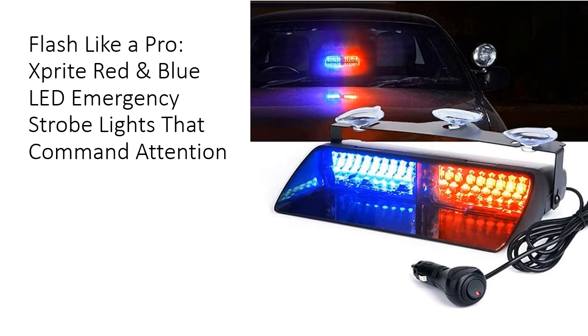The Xprite red and blue LED emergency strobe light isn't just another dash light, it's your partner in demanding, high-stakes environments. With its piercing brightness and advanced flash patterns, this strobe light is here to ensure you're seen and respected, even in the worst conditions. The question isn't whether you need it, it's how you've managed without it.